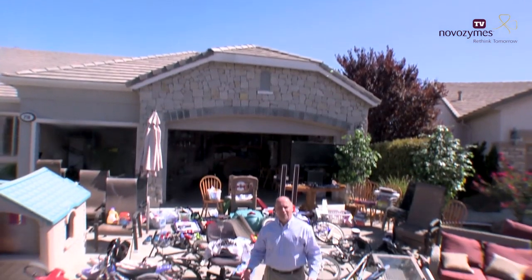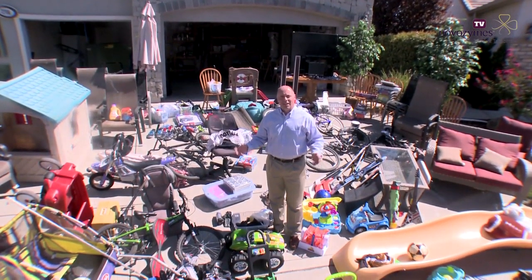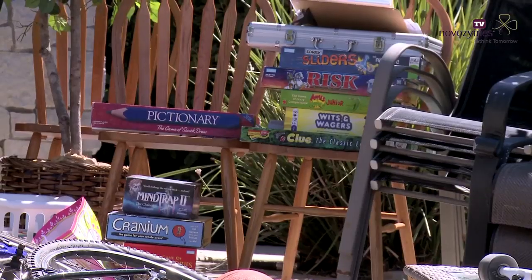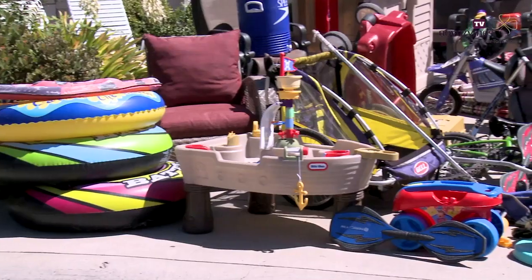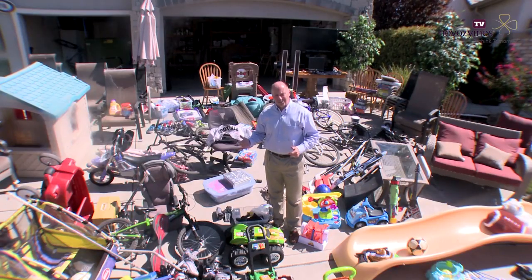So what we've done here is we've brought part of the Erichardt family's belongings and placed them in front of the house, just to give an idea of the number of products in our daily lives that are derived from petroleum. Now this represents just a fraction of what was inside the house. But did you know that some of these products can actually be produced from renewable resources instead of petroleum?